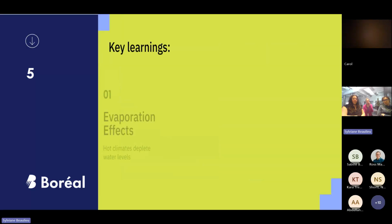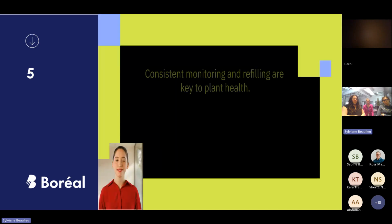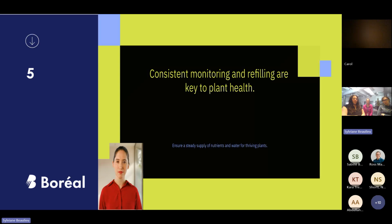In hot climates, evaporation can quickly deplete water levels, affecting nutrient concentration. Regularly refill your system to maintain optimal levels and prevent drying out. Consistent monitoring and refilling are key. Ensure your plants have a steady supply of nutrients and water to thrive, even in challenging conditions.